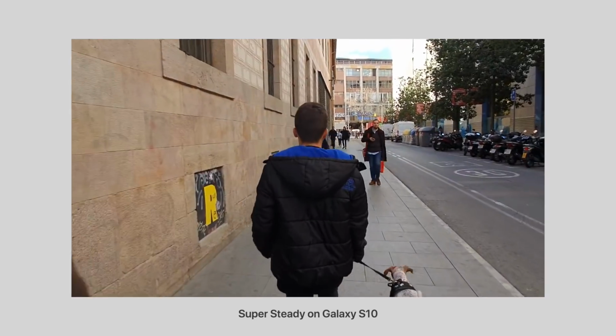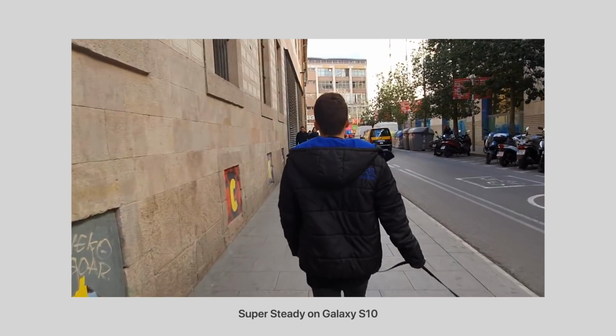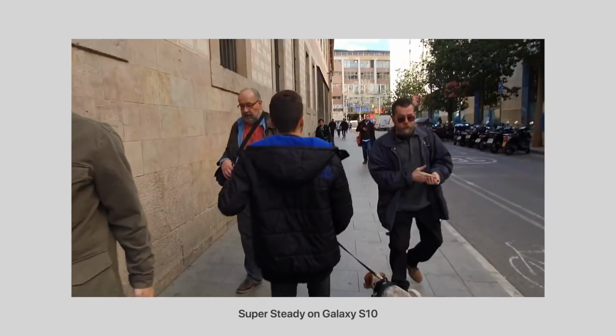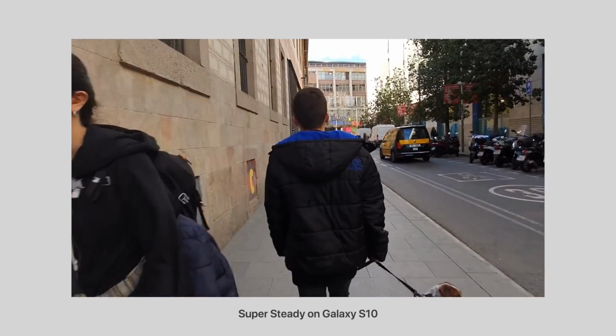Now this will probably impress you because this shot has not been shot with the gimbal. The super steady mode on the Galaxy S10 is incredible. I simply could not believe what I was seeing with my eyes. It's kind of reminding me of what GoPro did with the GoPro Hero 7. It's got this super steady, super stabilized video, and it's incredible that this fits in our pockets without a gimbal. It's just mind-blowing for me.